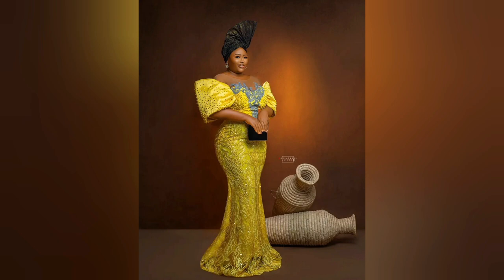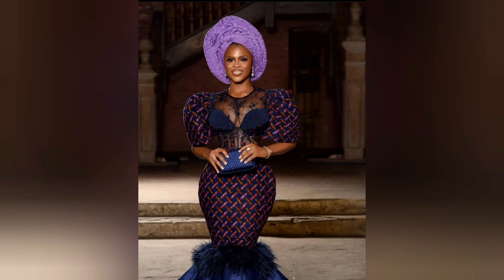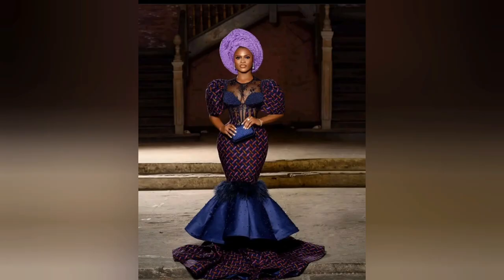Anyways, people, in this video, I said earlier, you guys are going to be seeing a lot of styles. This particular one, look at this shoulder. This shoulder has been trending for, I think, a very long time now, and it's still trending. So if you're looking for that trending shoulder kind of pattern, this particular one is highly recommended.